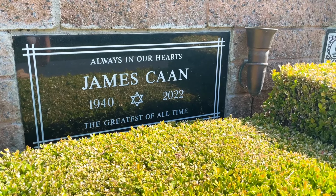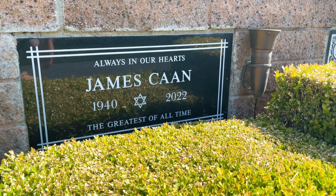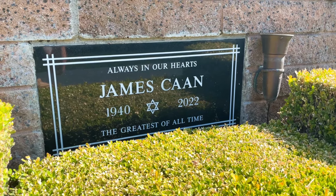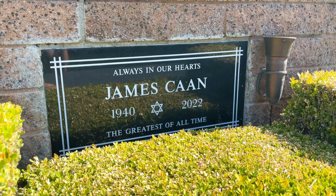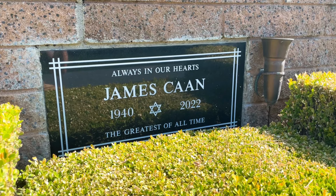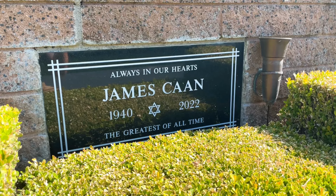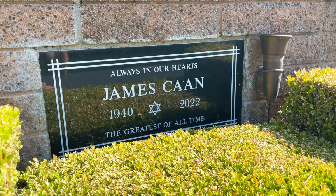On July 6, 2022, James Caan passed away at Ronald Reagan UCLA Medical Center in Los Angeles at the age of 82 from a heart attack caused by coronary artery disease. At the time of his death, he also had chronic obstructive pulmonary disease and congestive heart failure.